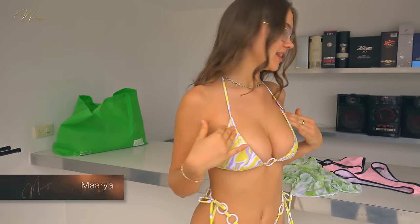This one is very fun because I have super colorful bikinis like this one, and this one. So if you want to see what they look like, stay tuned.